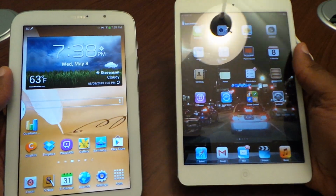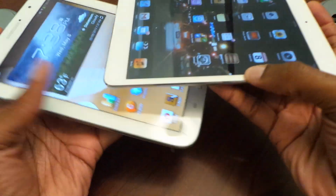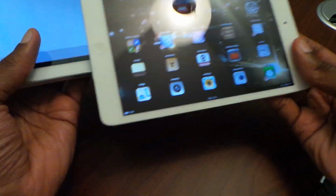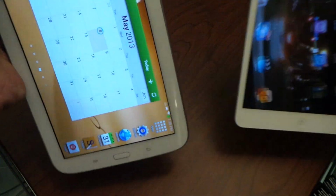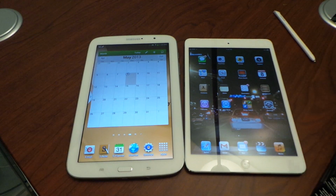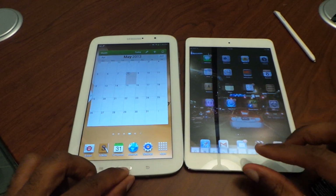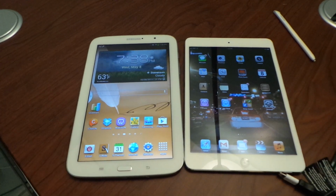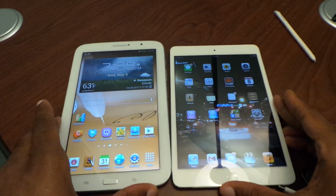The iPad is actually even thinner than the Galaxy Note, and it is a little bit lighter as well. So keep that in mind if you're looking at these two devices. If that's not too big of a deal, next thing we'll take a look at is the software. In performance and software, they both perform very, very well.